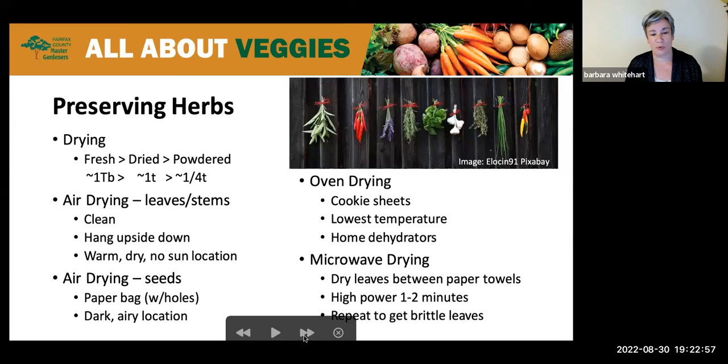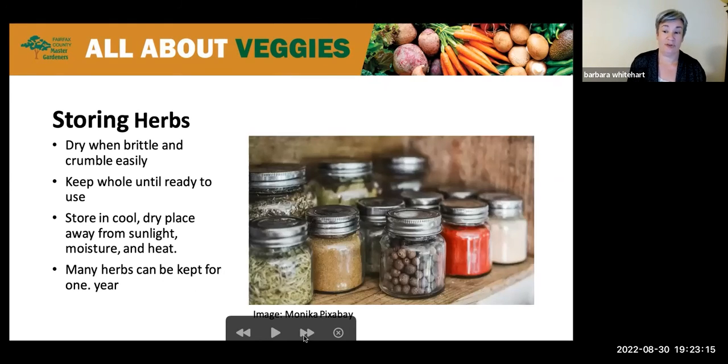So you want to let those cool, and then you want to see if they're brittle. The whole idea here is that we get to brittle and dry so that we can use them dried. And you can just keep putting them in the microwave at 30-second intervals until you attain that. So speaking of drying and using them, let's talk about storage.